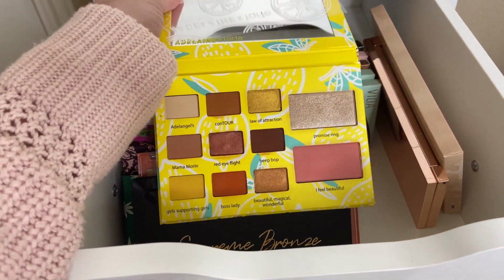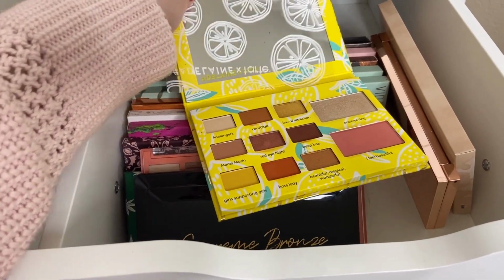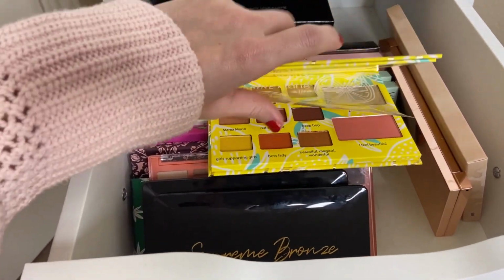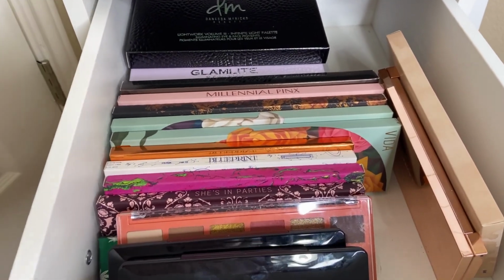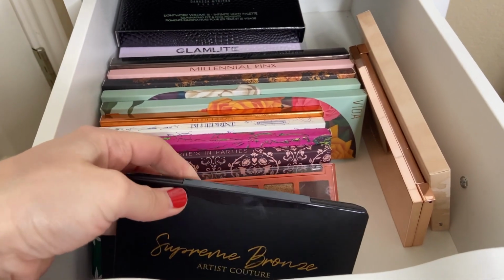Going into the Adeline Morin palette by Tarte. I loved this one when I first picked it up. It's been used so minimal, but I kept on holding on to it because I'm like, no, I like it, I like it. I love really the packaging. The yellow, it's just so cheerful. But honestly, it's been a very long time since I've liked a Tarte palette, and I've just fallen truly out of love with the brand as a whole. So I think we're going to move that one on.